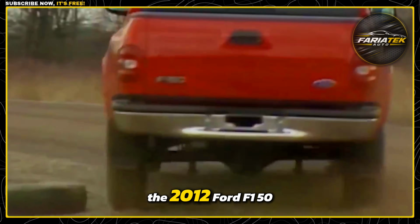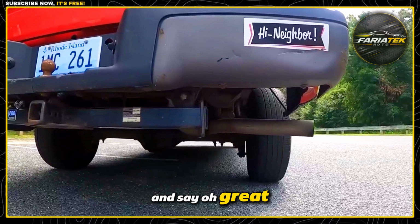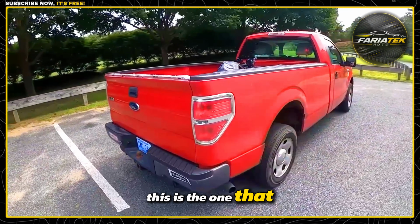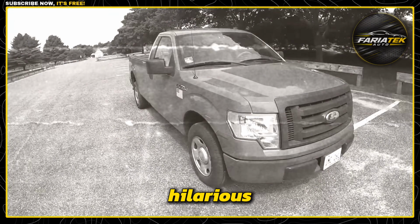The 2012 Ford F-150. Now, before you roll your eyes and say, oh great, another F-150 video, hear me out, because this isn't just any F-150. This is the one that dealers genuinely cannot get rid of right now, and the reason is almost hilarious.